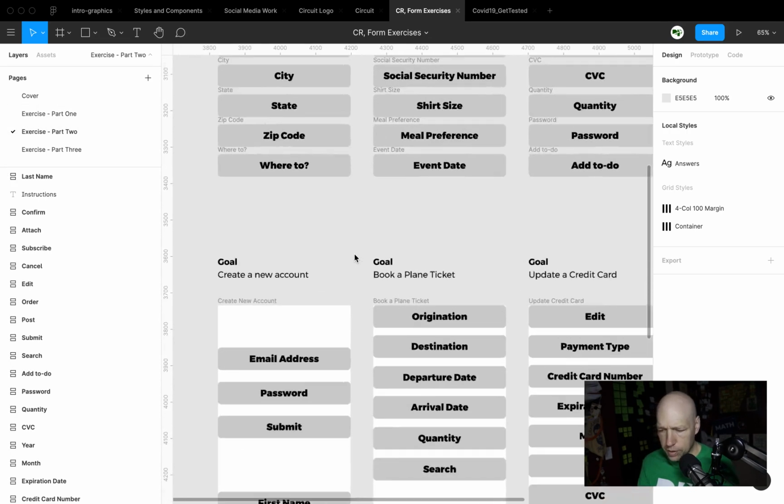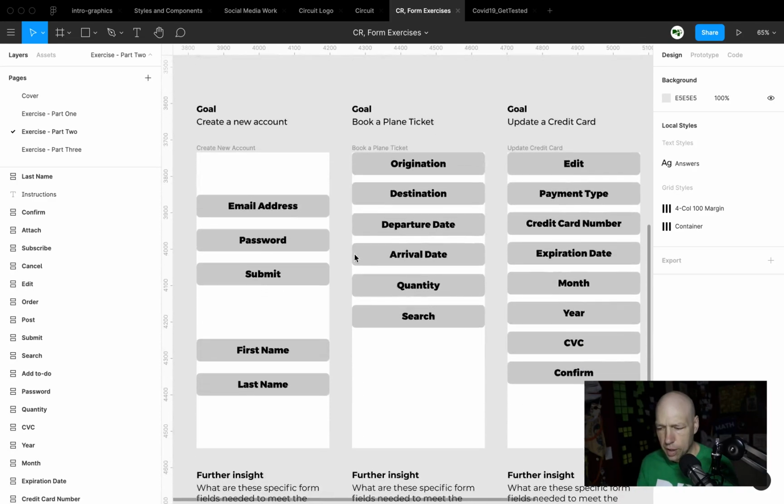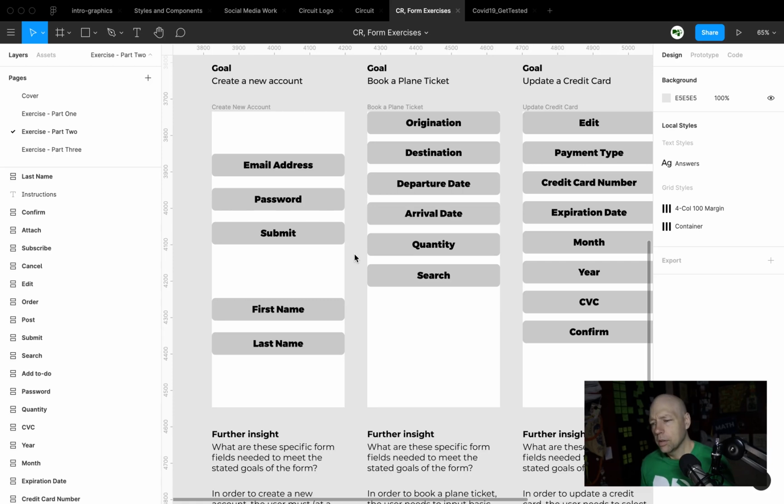So part 2 is always a fun game where we're basically taking all these form elements and adding them below. So the goal here is create a new account. So you have email, password, submit, first name, last name. I'm always curious why we might need first name and last name. Is it required? But we need origination, destination, departure date, arrival date, quantity, and search. Okay.